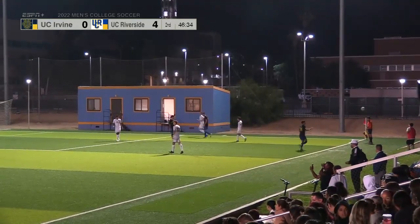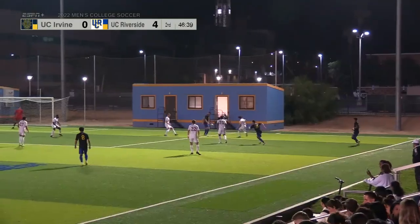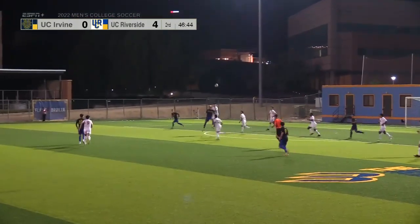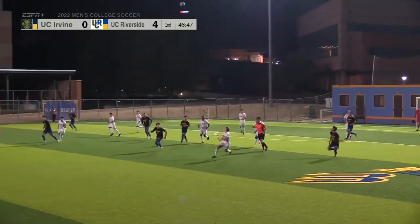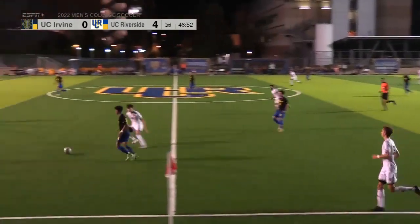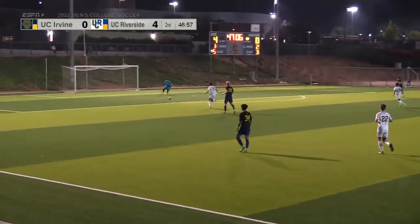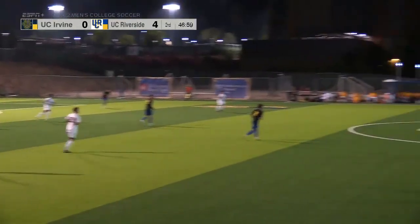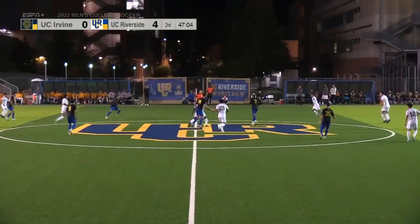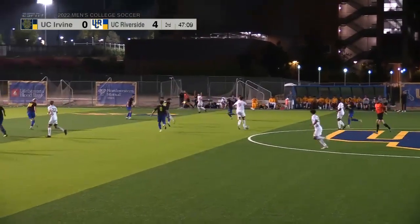Lukic losing possession, but a deep throw-in for the Highlanders. Here's Alexander. Lukic trying to find Hernandez. He'll be dispossessed, at least for the moment. Here's Alexander. Will play it back to Fremar Omarsson. Back to Carlos Gonzalez. Goalkeeper from Mater Dei High School will kick this to the center line. Teams will change possessions there a little bit.